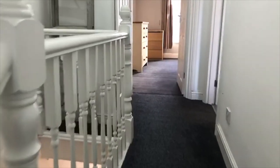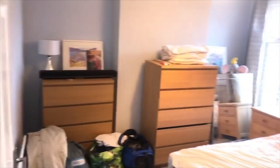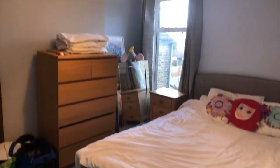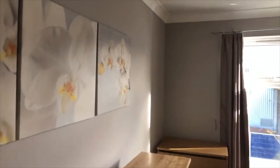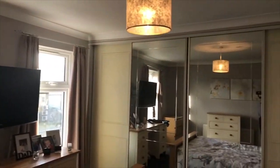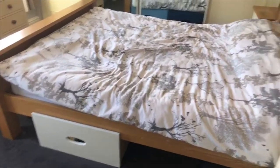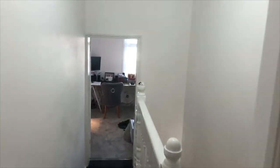Through to the top landing. Here we have bedroom two. And the master bedroom. Let's finish up outside in the garden.